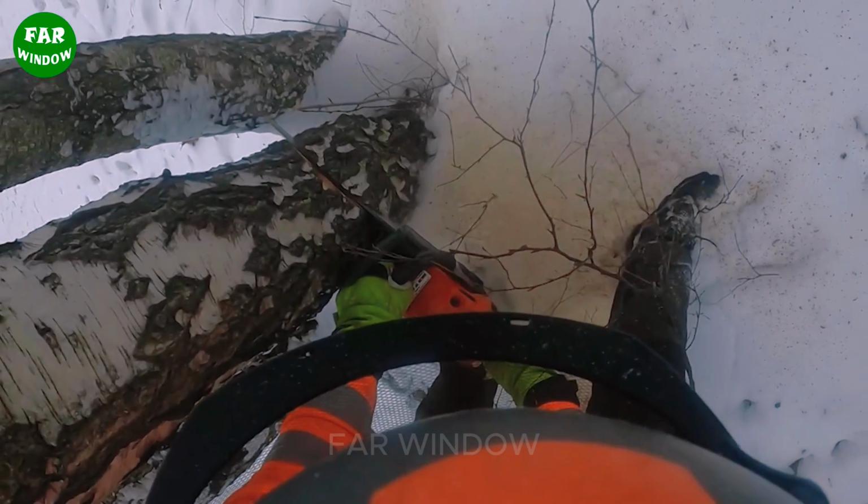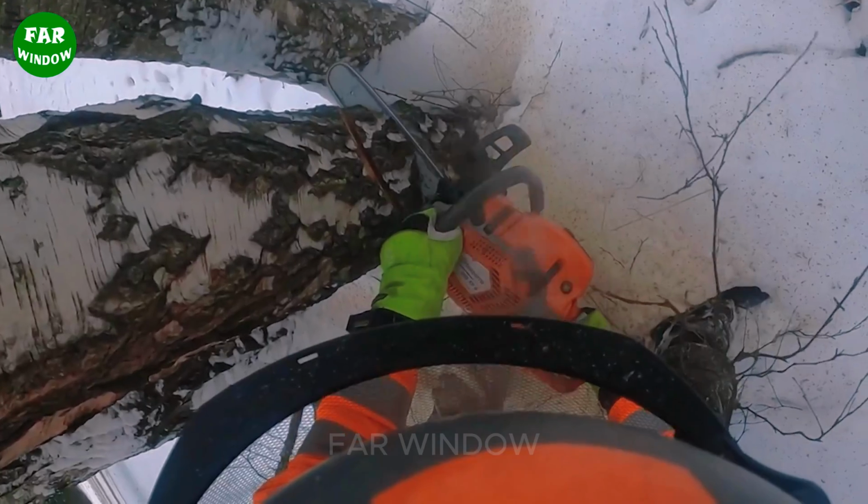You may see a tree fall and think everything is done, but what you don't realize is how much stress the tree was under before it fell.